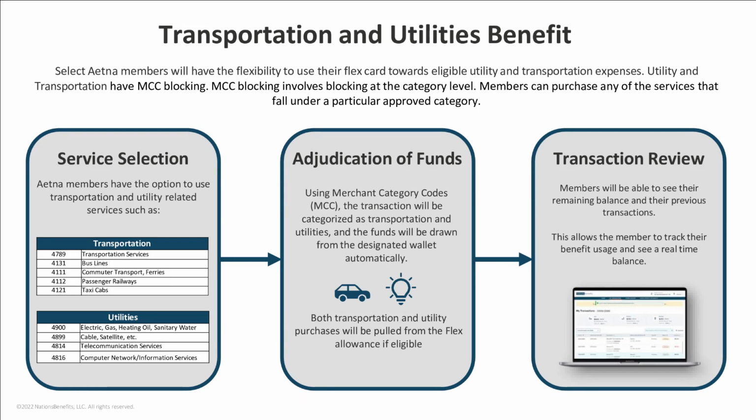So for transportation, they can use it towards taxi cabs, towards Uber, Lyft. And then one of the more popular things to use this card with, I've noticed over the past couple of months, is the gas. So again, just a reminder, they can go to any gas pump and pay for their gas. It would be used as a credit card. There is no PIN. And they cannot go into the store to purchase their gas. So it wouldn't be prepay in the store. It has to be prepay at the pump with this card.